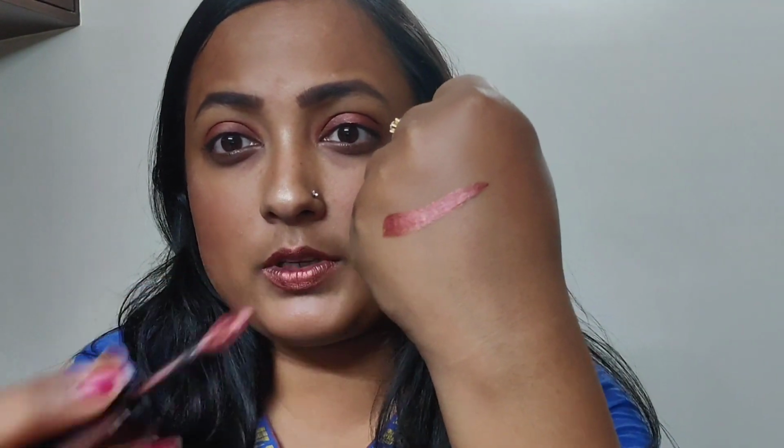You can definitely apply a transition shade, but I haven't. Alright, and now for the last time, let me also swatch it on my hands just for you all to see how the color exactly looks. I don't like the hassle when I have to take it out, really didn't like it.